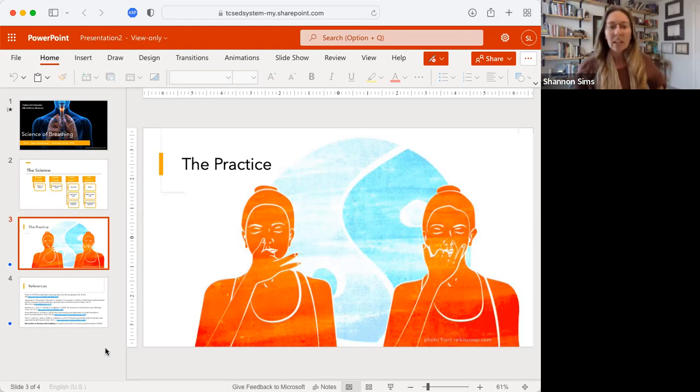Find your way into a nice seat. You do want to be seated for this rather than lying down or even in a reclined position, so really inviting a nice upright posture. It can be helpful, especially if you're feeling a little bit plugged in your nose, to have some Kleenex nearby and blow your nose before we do this. It can help to open up the channels and make this breathing practice just a little bit easier.